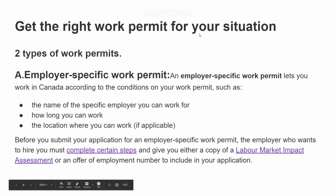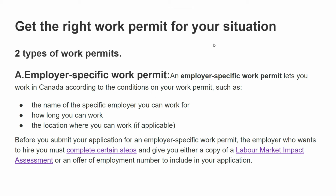You must know that there are two work permits in Canada, so that you should not make any mistakes. So there are two types of work permits. Number A is the employer-specific work permit. On this work permit, the employer or company where you will be working, its name will be printed there, so you can only work for that employer, not for other people. You are bound to that employer, and on that work permit there will be the name of the specific employer you can work for, how long you can work, and the location where you can work if applicable. So these three things will be mentioned on that employer-specific work permit.